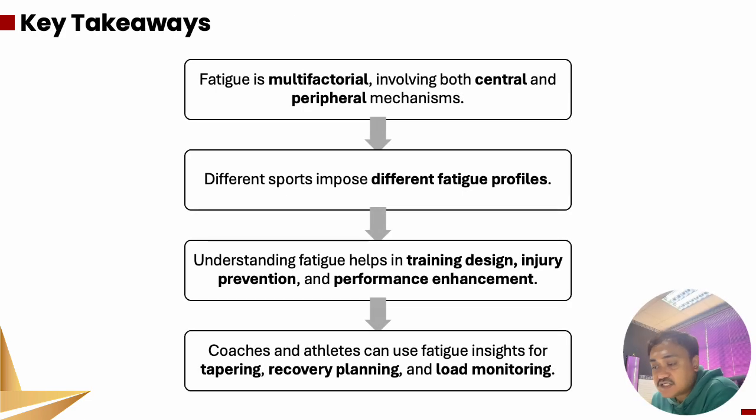Alright, so let's just wrap this topic up with some key points, and you can refer to the slide here to follow along. Okay, the first one is fatigue is multifactorial. It's not just muscle or just your brain. Most of the time it's a combo. Okay, different sports will trigger different types of fatigue, so your training and recovery should match your sport.